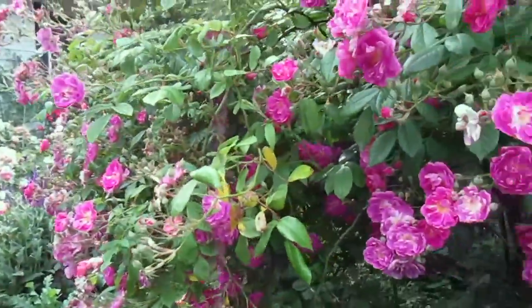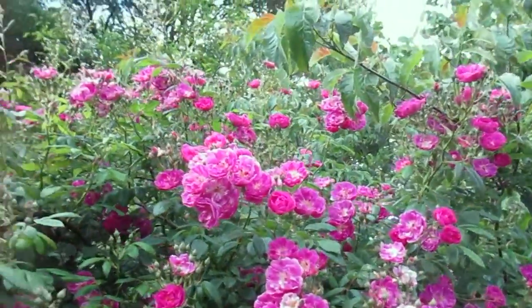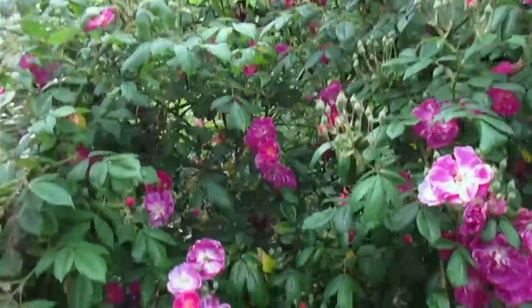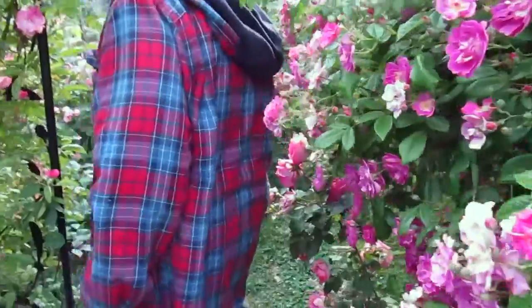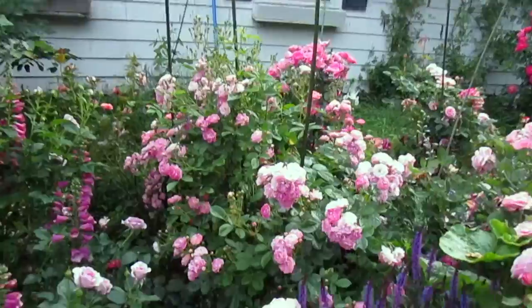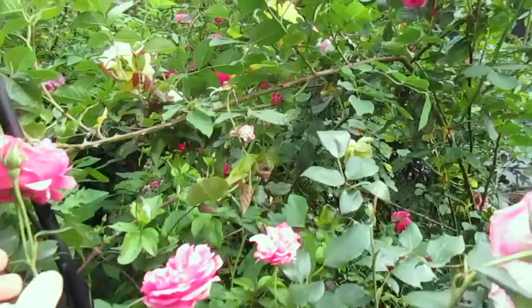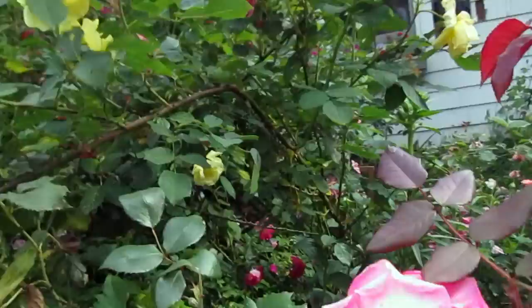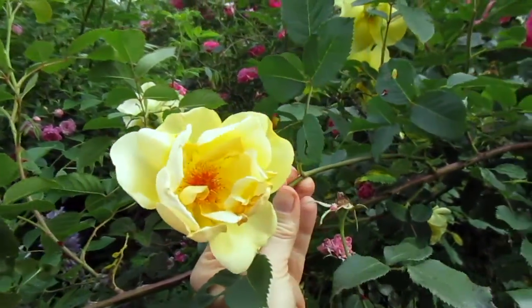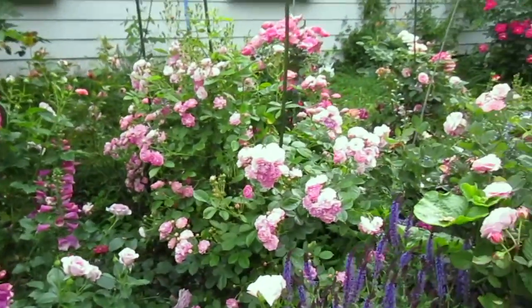Then if you turn around, you see Purple Skyliner, which is one of my all-time favorite roses. It's a beautiful purplish rambling rose, and it just blooms and blooms, and it's such a gorgeous color. Coming through here, this is my office bed because my office window looks out onto this. So over here we have Pink Cloud is the pink rose. And beautiful Golden Gate. It's always been a struggle for me to grow yellow roses because a lot of them are kind of tender, and this one just loves it here, and it's a great rose.